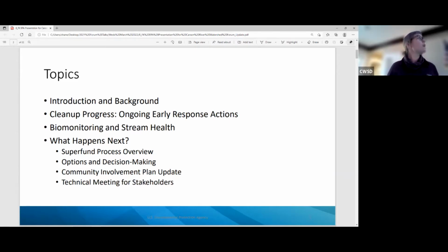I'm also going to touch on a success story at the site, or the work that shows the evidence of the success at the site so far, biomonitoring and stream health data. And then I'll conclude with a little bit of what happens next. And there's actually a fair amount on in the near future. There's a lot of activity at the site.